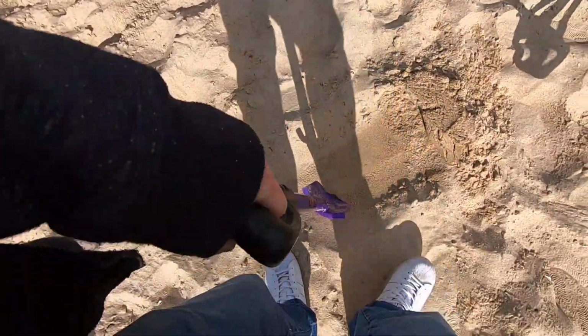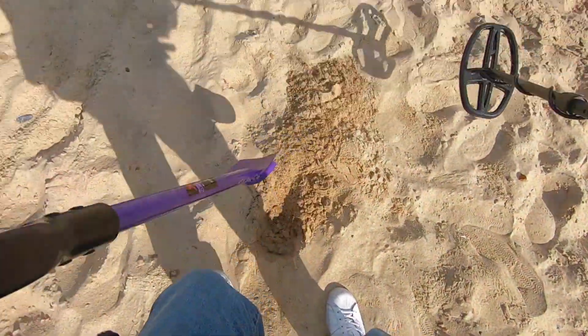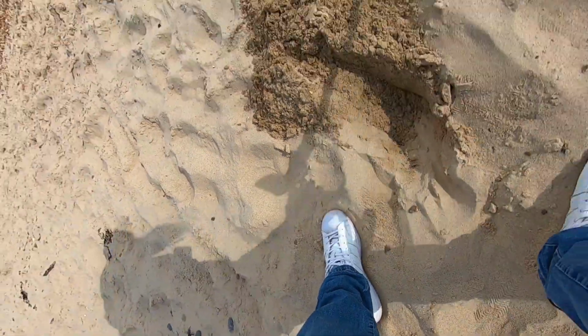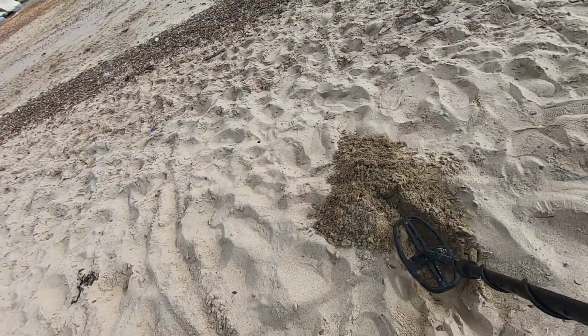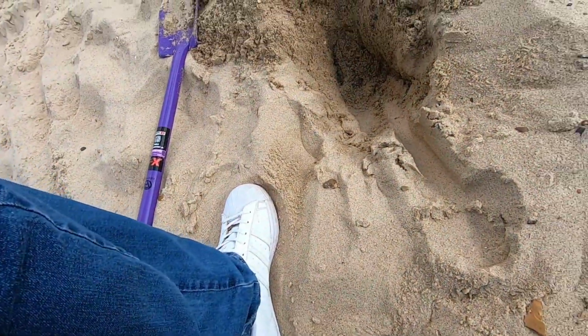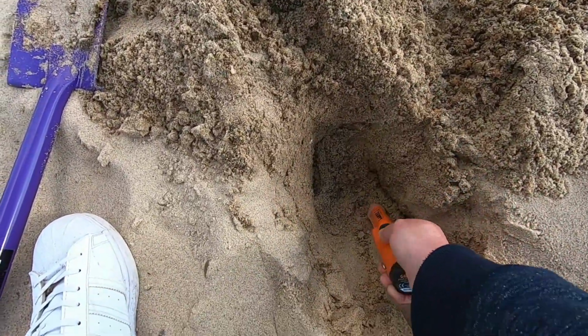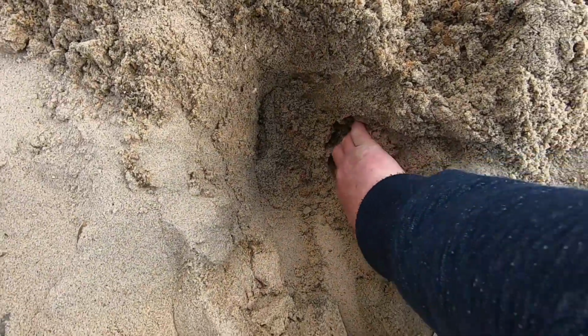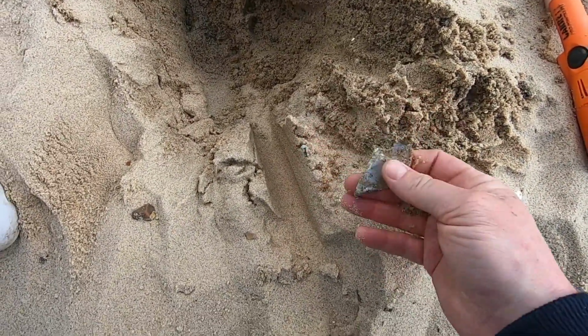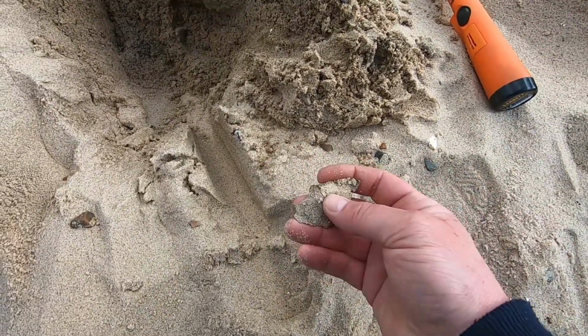A very bouncy one here, guys, but it's definitely here. Definitely something here. Well, not out yet. Let's see whereabouts we are then. It's just in here. Should always use a glove, guys. Oh, we're out. We've been duped, guys. Bit of foil. Well, aluminium. Beach detectorist's nightmare.